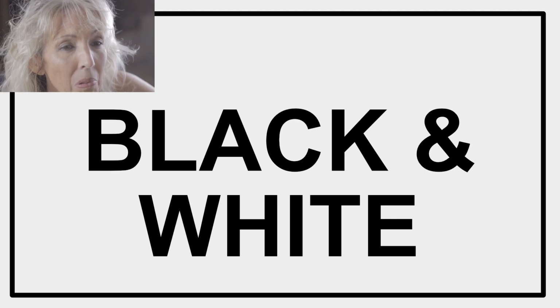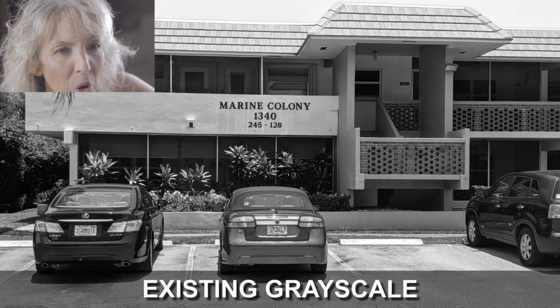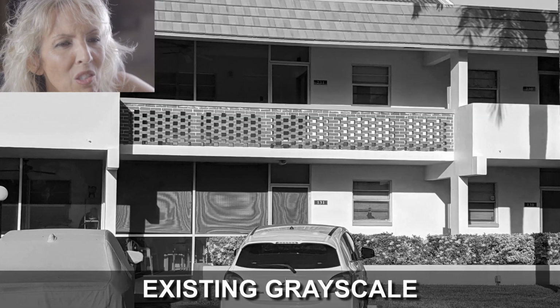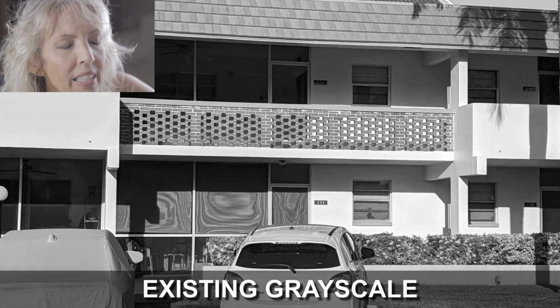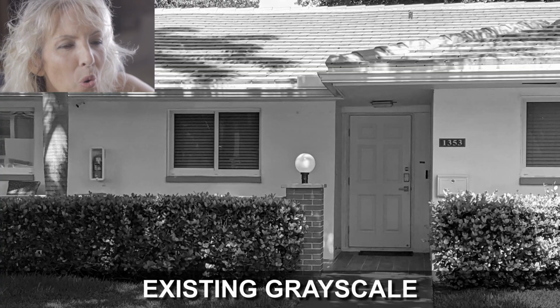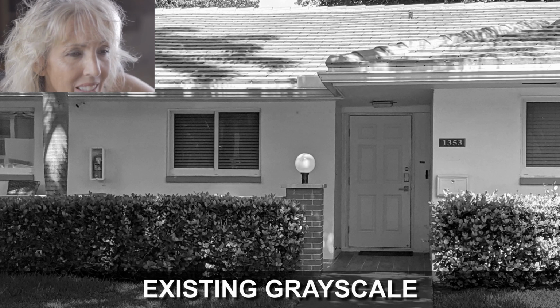Study the building in black and white. Take a picture of your home with your phone on the black and white setting. This is going to remove all the color and get you to focus on only contrast. It's going to help you get the placement of the colors correct. Where does your home need accent?